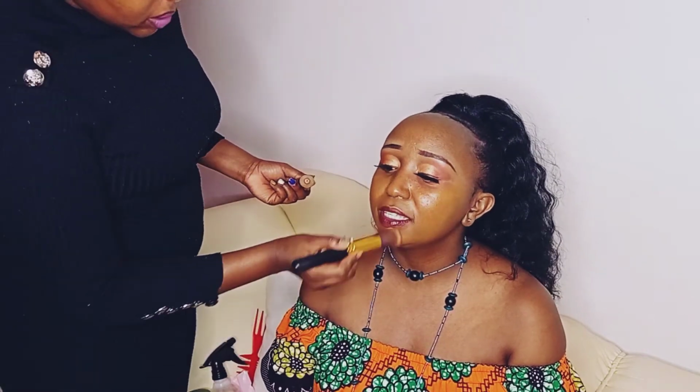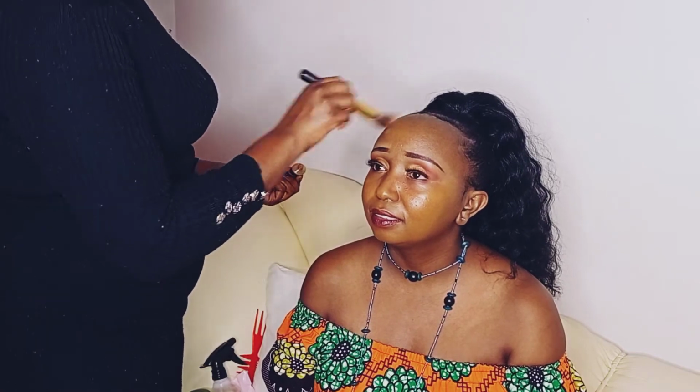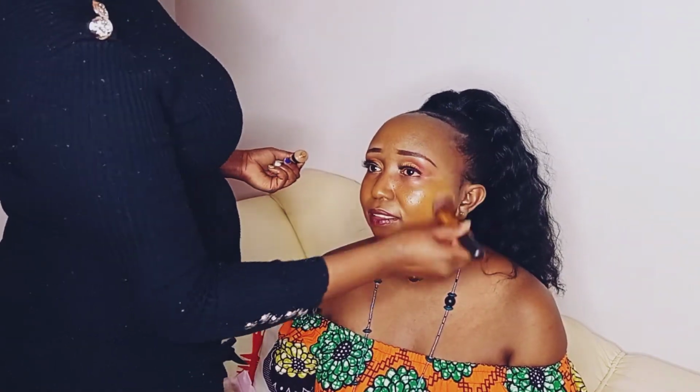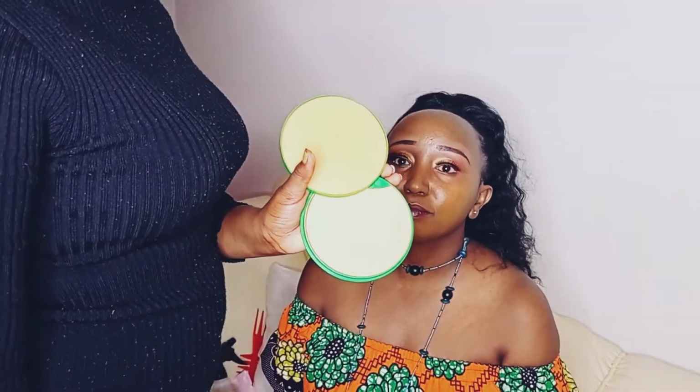And for the lipstick, which color do you have? Maybe we have nude, we have maroon. So it's a choice. Because that looks amazing. Now we finish, guys. We finish now with the finishing powder.